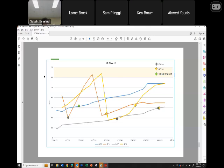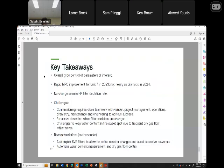Okay, next, please. Okay, so overall, applying the three technologies from EPT, we are seeing good control of the parameters of interest. We are not seeing nearly as dramatic an improvement this year as we did with Unit 7 last year. We did not see the high pressure filter depletion rate that Bruce A saw.